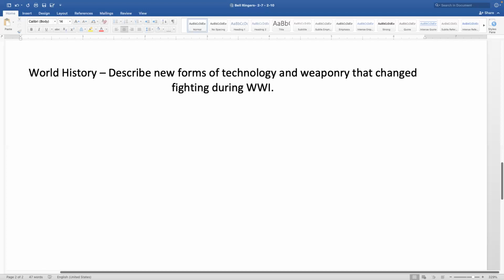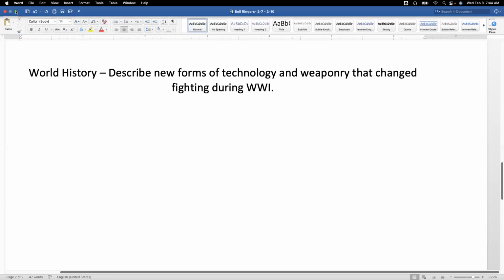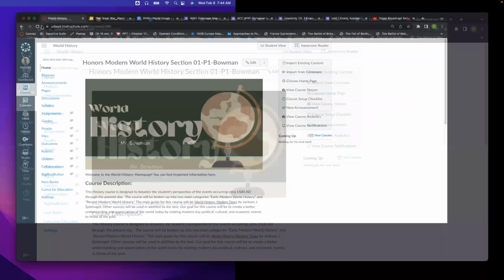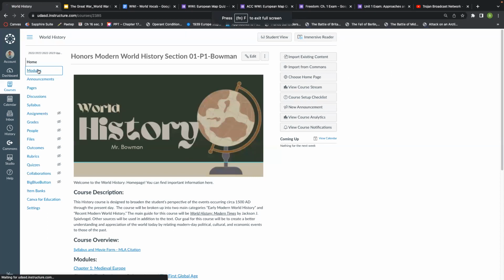Okay, all right, so here's your assignment. You need to do a little bit more research into these forms of weaponry in World War One. I think it's important to talk about. When we get to World War II, there'll be newer forms of weaponry that I think you'll like to see.